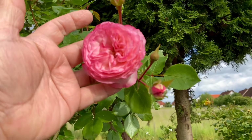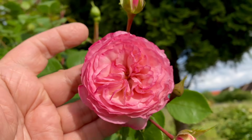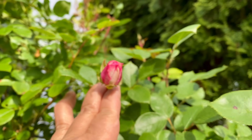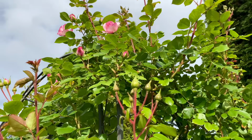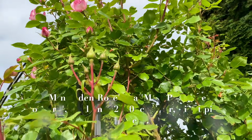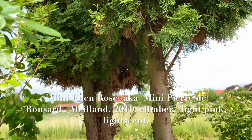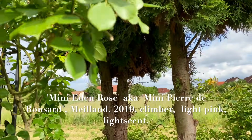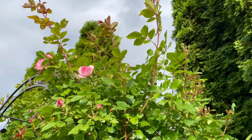Look who's flowering now. This is a very pretty Mini Eden rose. And look at this beautiful color of the bud here. Very pretty. I trimmed her radically hard this year, because I want to have an airy area for her. That's why I cut my evergreen very high, removing a lot of leaves, so that air flow and some light will go to her.